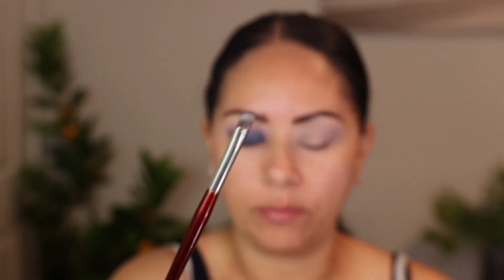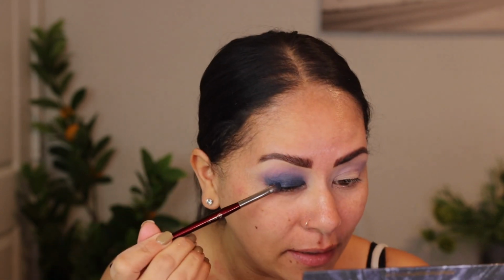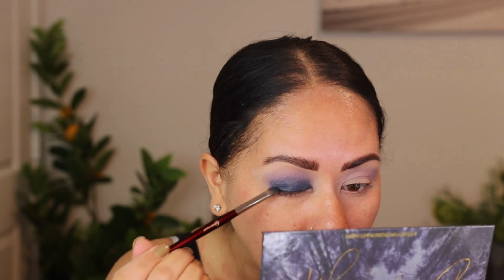I grabbed this BK Beauty 209. It was just a tiny little packer brush. I don't know if you can see it there. I just needed to get the inside of my eye and I started packing and now there is shimmer everywhere on my lid. So you need to go in with a really hard packed little brush. There's shimmer all over my lid.